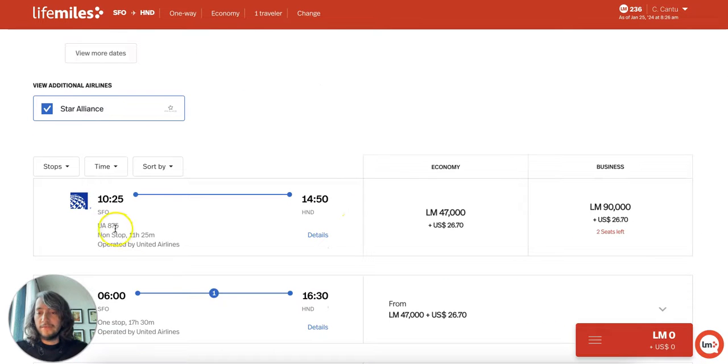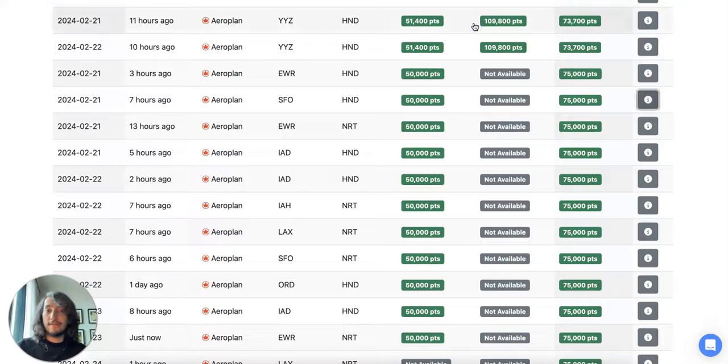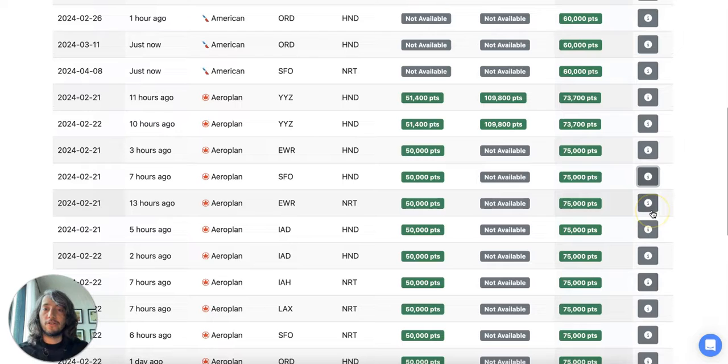Alrighty, so here we are, same flight, 875, 90K and 26 bucks. This is 75K and like 50 bucks, and United was 100K, so we don't want to deal with it. So that's a great example. Various quotes, same exact flight. This is how we find the availability, across 2 different alliances, and you can use basically any credit card currency you have for either one of these, right? So a lot of options, really. You just have to learn to find them, right?